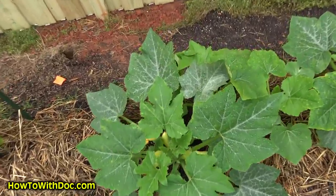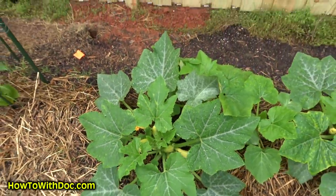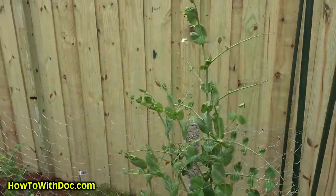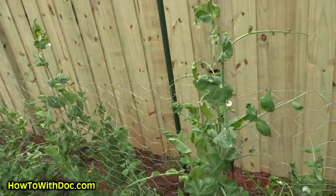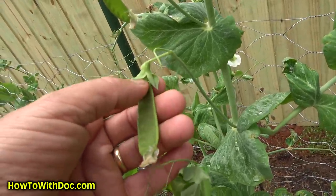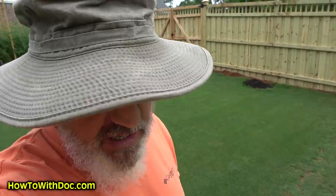I guess these are zucchinis. Look at all those zucchinis in there. And again, this is from the humichar stuff we did. And I got my first pea. Where is it? Oh, there it is, look. Got my first peas, look at that. Oh, I love these things. These things never make it inside. Oh, that's so good. Wow. Like little snow peas. You think I'm kidding? Sorry. I'll just eat these things like candy.